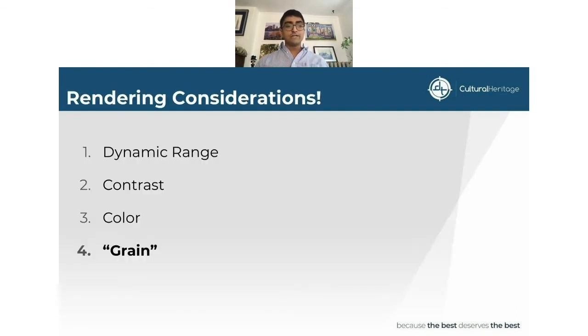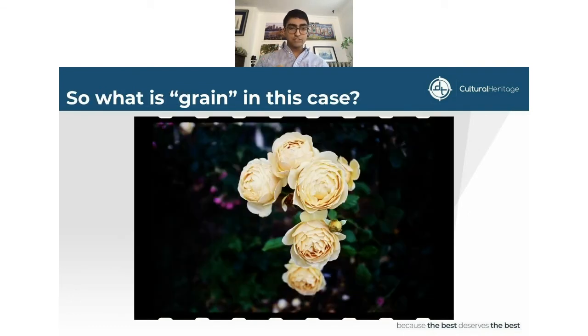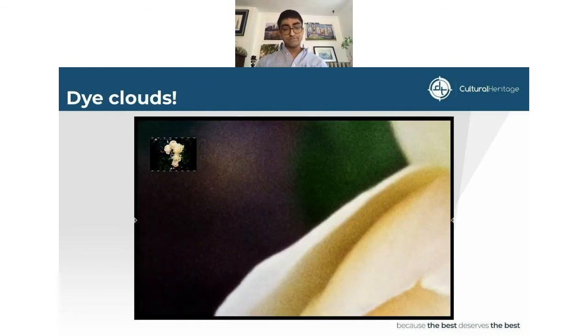And the last thing I'll cover here is grain. So this is actually kind of interesting because for color negative film, grain is not really grain in the same sense that it is silver halide or a fixed silver in a black and white negative, because silver actually gets removed in the processing. So what are we actually looking at? This is a color positive image, but it's the same because you're working not with silver, but with dye clouds. Okay, so what you're actually seeing here is something similar to almost like pointillism, where you've got all these beautiful little color dye clouds from the different layers coming together and giving you that overall tone.